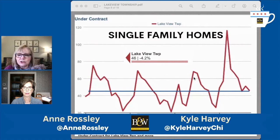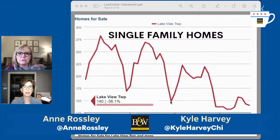Let's talk about under contract. This is a lagging indicator because it shows what's going to close in the next 30 to 60 days. Last month, we had 46 homes go under contract. That was a little bit down from the previous year, but I wanted to show you the line to show you it's still way above many, many months over the last 3 years. And that month is September, yes? Yes, that is September.